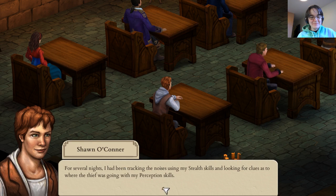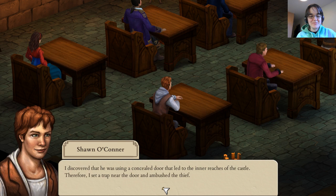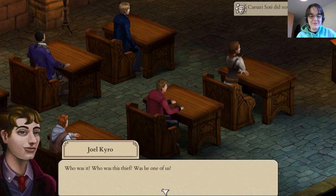Honest it is, alright. For several nights I've been tracking the noises using my stealth skills and looking for clues as to where the thief was going with my perception skills. I discovered he was using a concealed door that led to the inner reaches of the castle. Therefore I set a trap near the door and ambushed the thief.